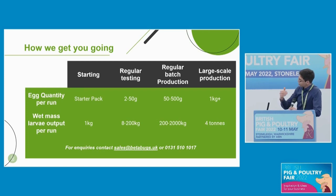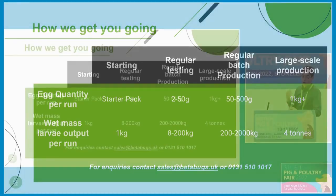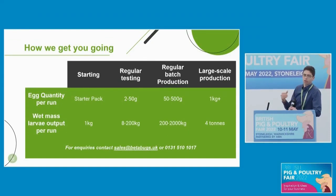And there's a different set of ways you can get up and running. We do have a small starter pack, but then as you scale, you can go to larger batches of eggs. It's in grams there, but I'll make the point that a single gram of eggs will turn into 4 kilos of larvae on the Just Fly product, and even more with Hyperfly. So the idea here is small grammages turn into kilos. If you go into kilos of eggs, it becomes tons of larvae. And that's where we eventually see producers moving to.